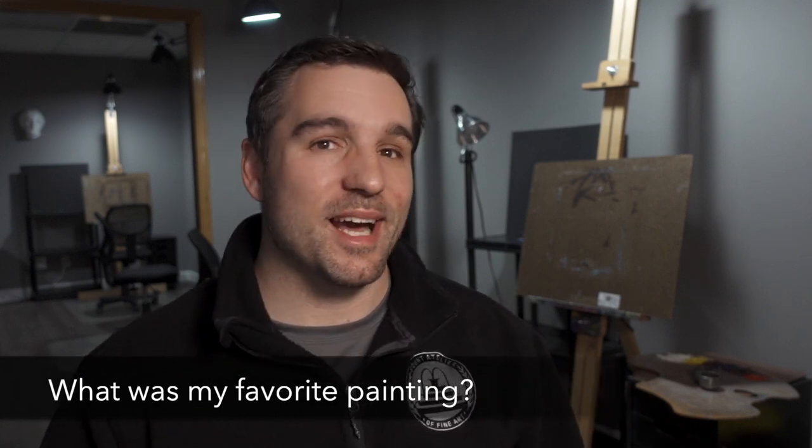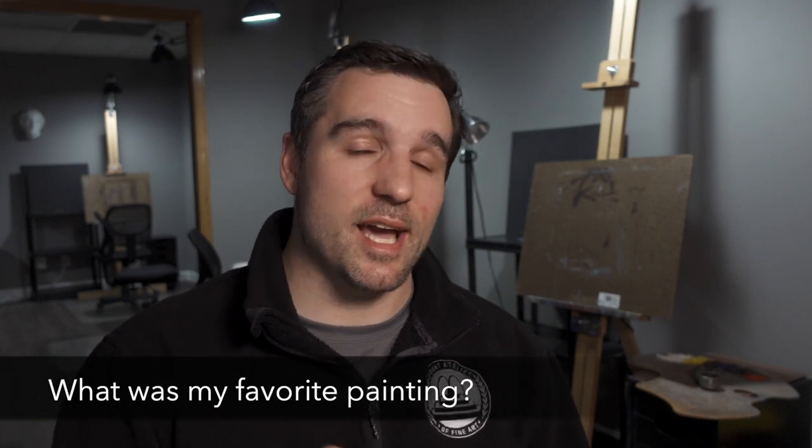Well, I would have to say my hike down to Kaaterskill Falls and the painting that I did there was definitely my favorite one. It's such an iconic site, and I really wanted to take my time and just soak in the experience. It's definitely, painting aside, one of the most impressive waterfalls that I've ever seen.